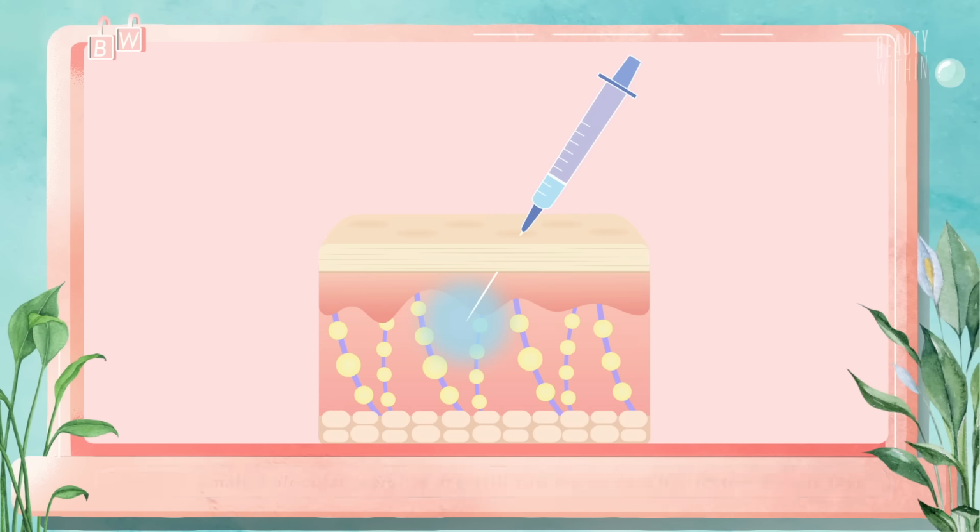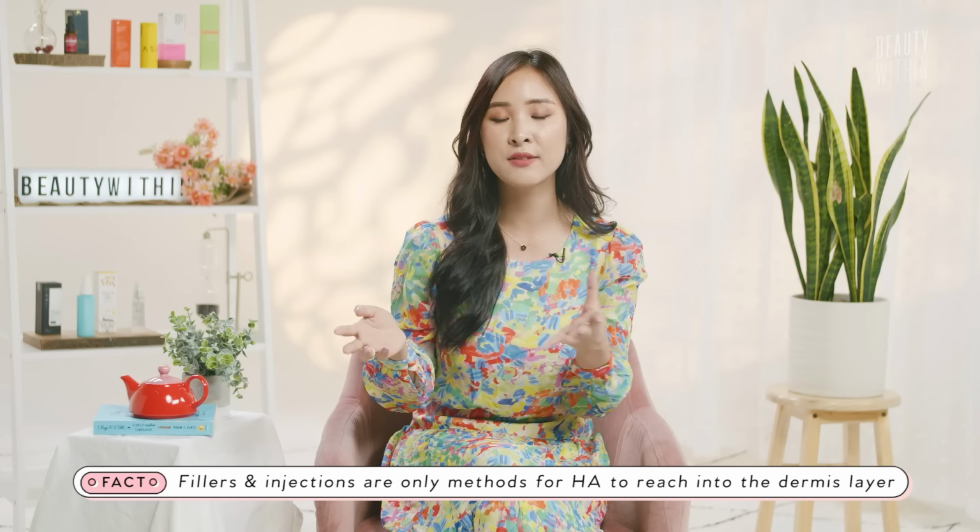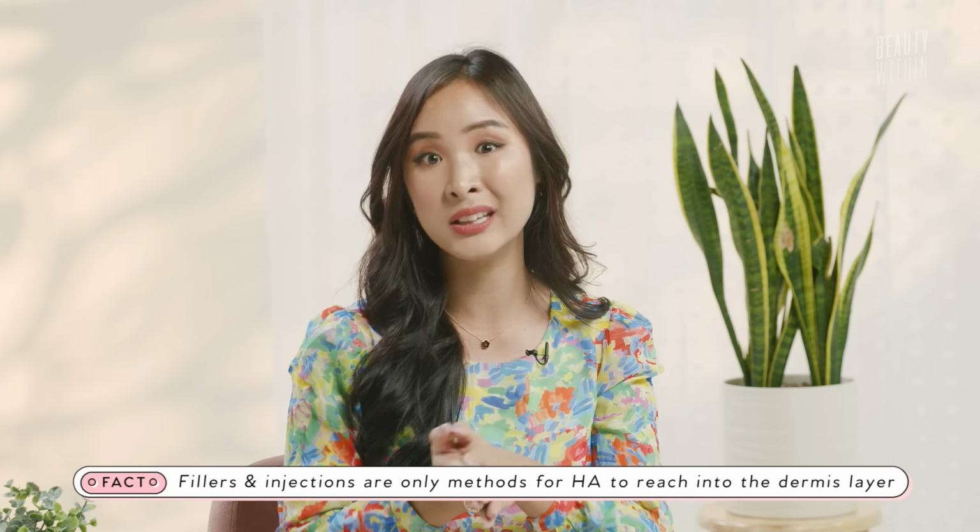But that doesn't mean that you shouldn't use hyaluronic acid, because it is an ingredient that is great for all skin types. It helps to rebuild your skin, helps with plumping and firming, so we still do really benefit from it.